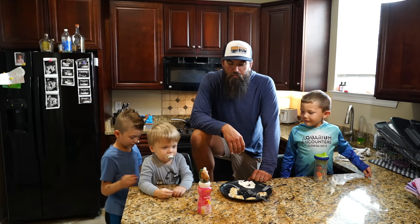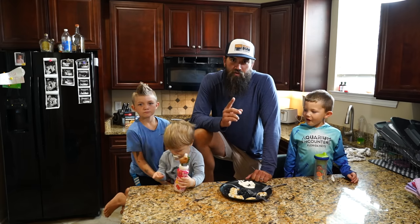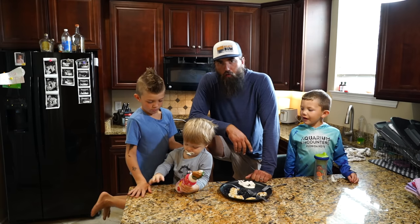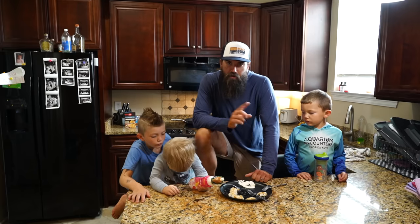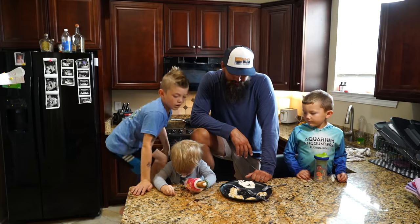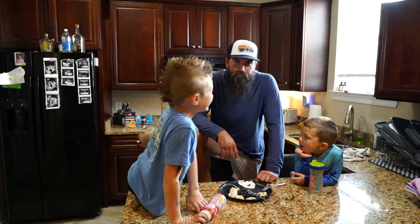We're in the process of moving, so this is probably the last catch and cook you're going to see in this kitchen. Next one will be in the new kitchen, hopefully. Got a lot of work this week, but we're in a 3-bedroom now, going up to a 5-bedroom, so a lot more space with all these kids running around here. So looking forward to it.